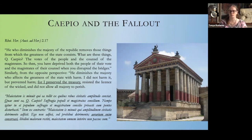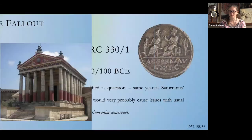his actions preserved the treasury, so he's actually saved Rome from this kind of treason or preserved the magistracy. And in particular, he really pushes this: he's defended the treasury. So just keep that in mind for later.